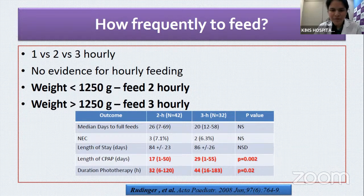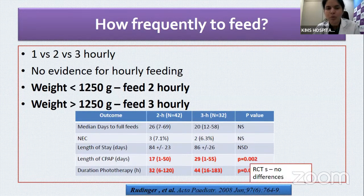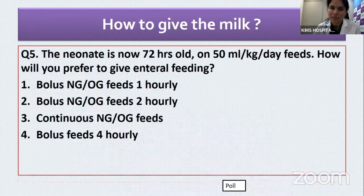And this was an observational study that tended to show that the length of CPAP was slightly shorter at 17 days versus 29 days in those group of babies who are fed 2 hourly. And this advantage is relevant for those babies who are below 1250 grams only. But please note that the randomized controlled trials did not show any difference between 2 versus 3rd hourly feeding. So particularly in babies more than 1250 grams, it is actually safer and more convenient to feed the babies 3 hourly.